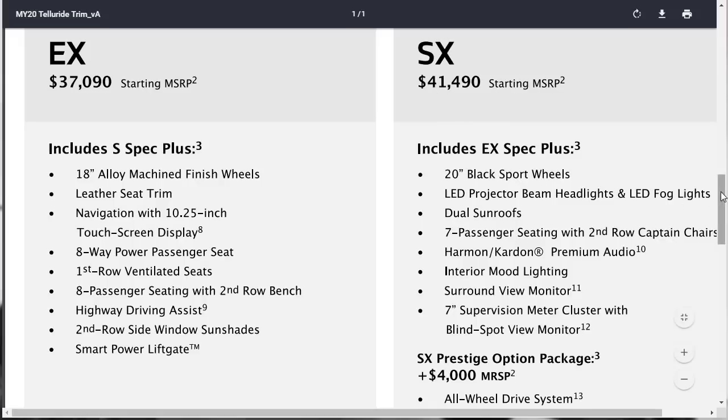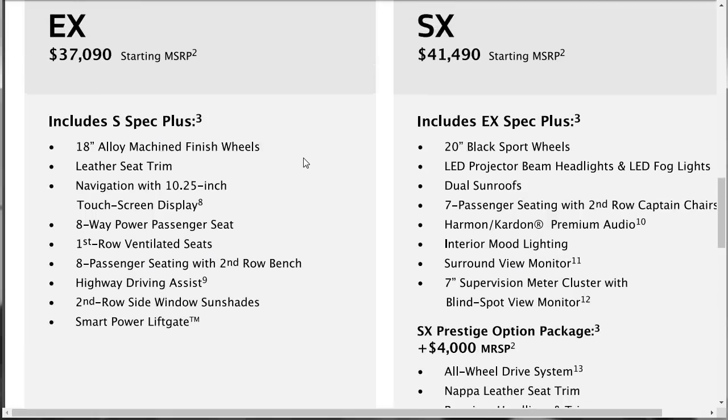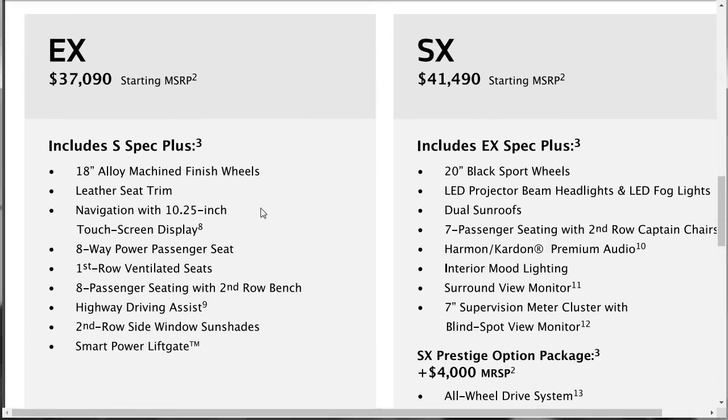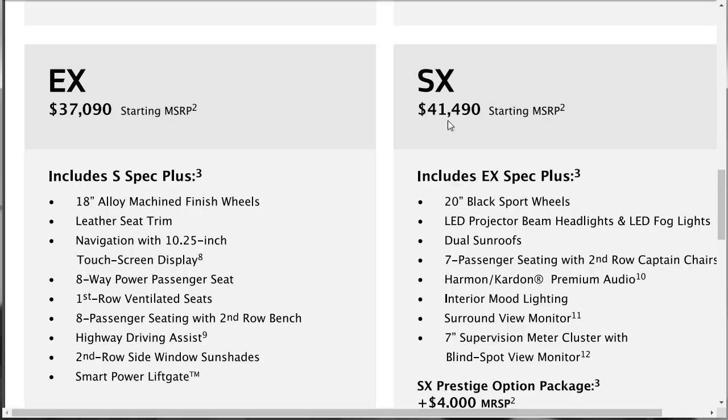Now, they kept showing us the SX, so that would lead me to believe that it was the top-level model, and it is, yeah. So there's the EX for 37 grand, and it comes with 18-inch alloys and all this other stuff here. It's got the leather seats. It's got the navigation with the 10.25-inch screen. It's got all the good stuff. It's got the smart power liftgate. And then over here, you've got the big dog, the SX.